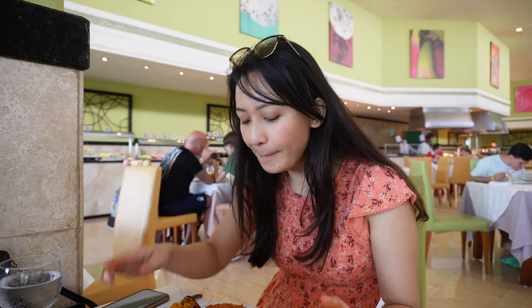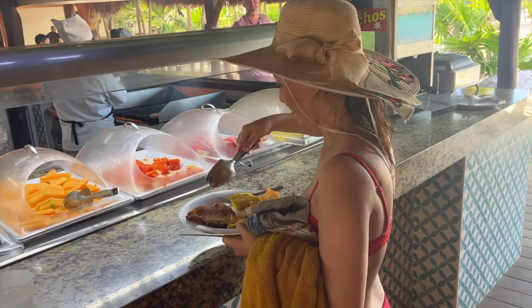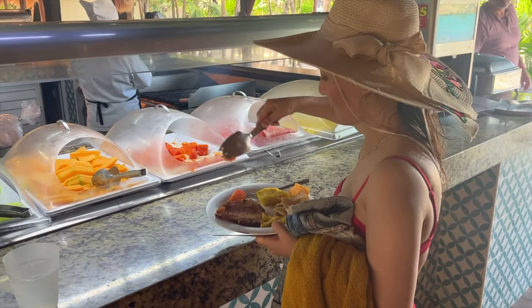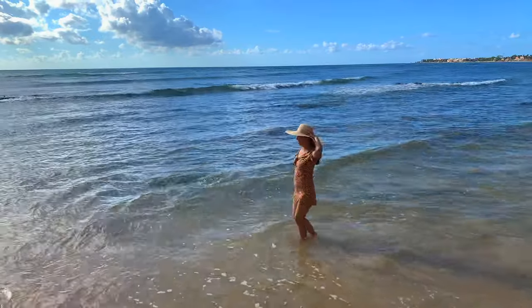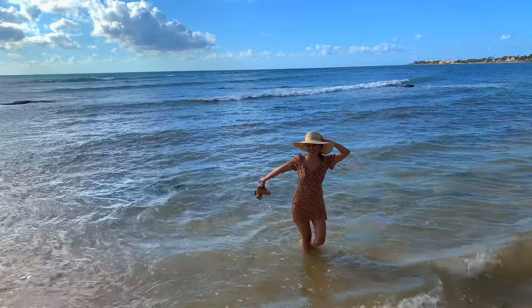Recently, I traveled to Mexico with an all-inclusive package. I've heard enough about avoiding all-inclusive packages, but this is about my own personal experience. Everybody's experience is different and unique, right?